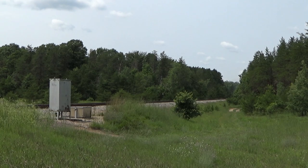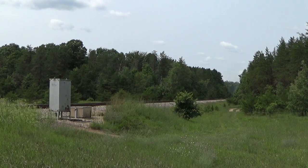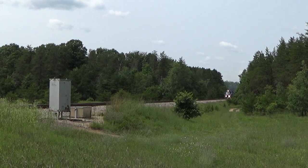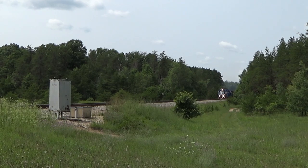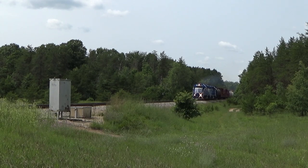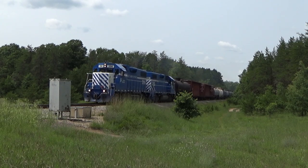The Great Lakes Central was flying after Marion and McBain. They're hauling it today. They're going very fast. I saw a video in like 2018. They weren't going that fast. And this time, oh boy, they were going fast.